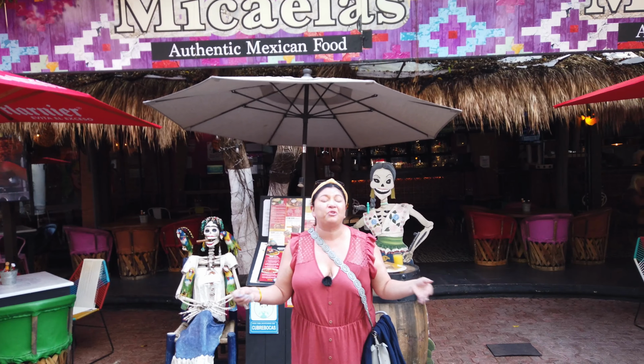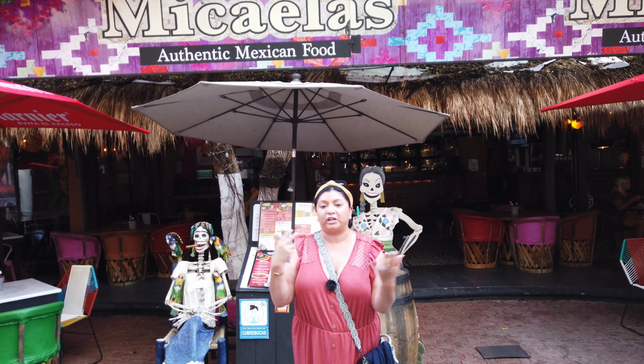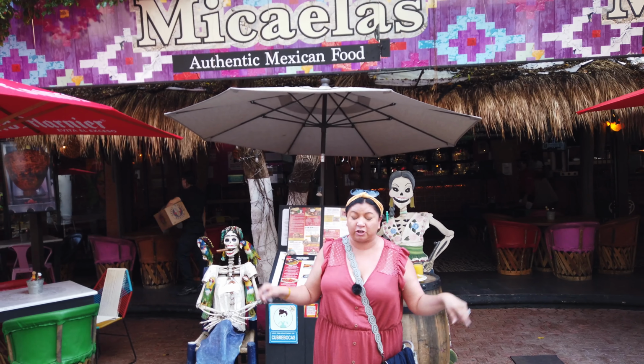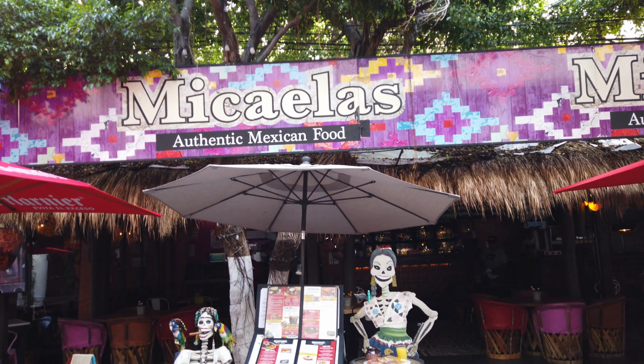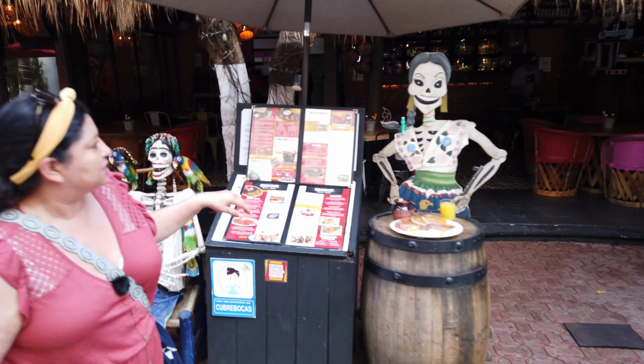Here on 5th Avenue, one of the best places that you can eat is here. I read some restaurant reviews on TripAdvisor. We have not eaten here yet. We just ate, but I've heard good things about this place. All right, come on in. And this is Micheladas. Yes, authentic Mexican food. Come on, let's show you the menu, guys.